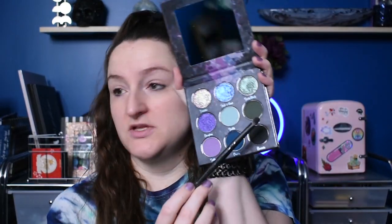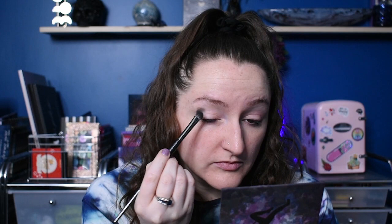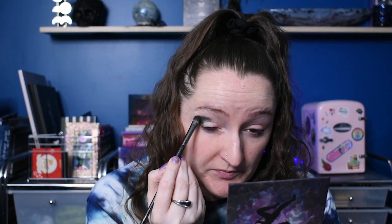what do I want to start with? Let's start maybe dark to light today. I'm gonna go in with shadows first. Yeah, this brush has great density. This is really, really easy to work with.